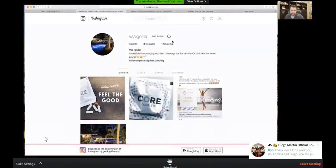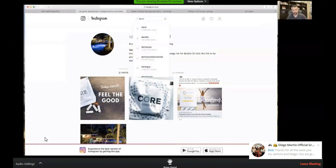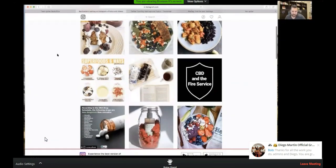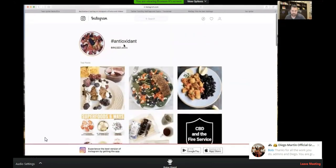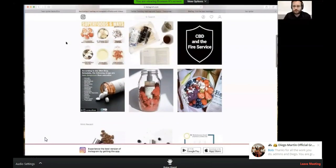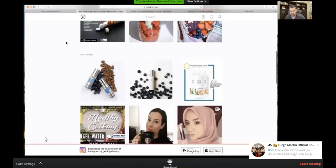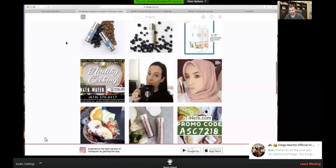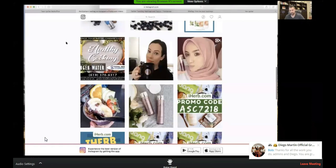Back to Instagram here. When you're looking at the search feature they have here, I can hit search and type in a hashtag, let's say antioxidant. There are 144,000 posts on antioxidant, but you can start to see what people are putting out there. And on your phone, which is really nice, you can also see what tags are related. So you might find other keywords and tag ideas that maybe you're not thinking about that you could drop into your post and get more visibility.